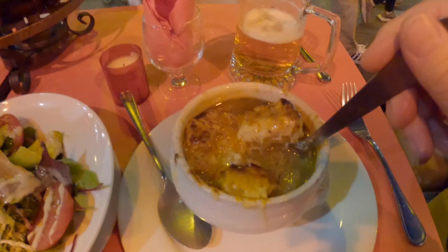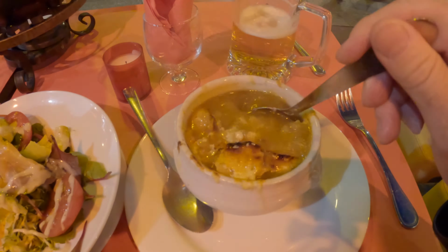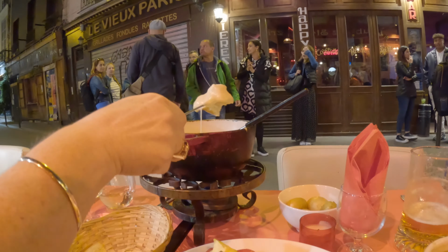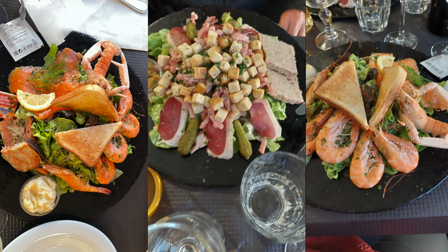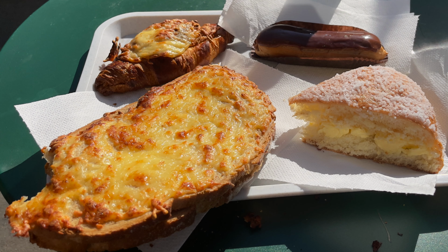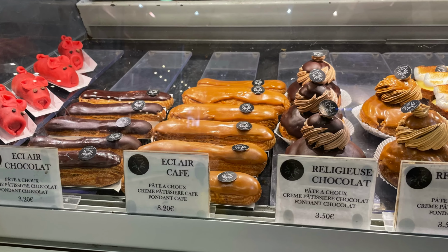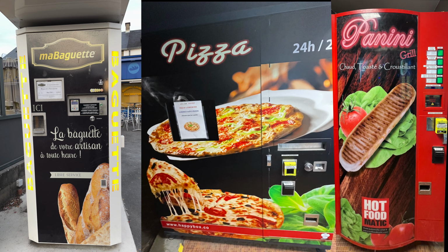All right, so French onion soup in an alleyway in France. What could be better? Okay, only one thing. French fondue, bread and cheese, maybe in an alleyway. So lots of different food ideas that we went through and salads, and then the clink of glass. Shannon heard it, so she had a glass of her own. And now the pastries in France were just over the wall. But also in the morning, you could get baguette, panini, and pizza out of a machine.